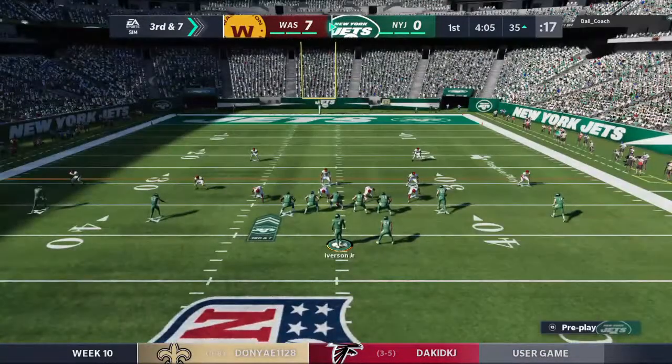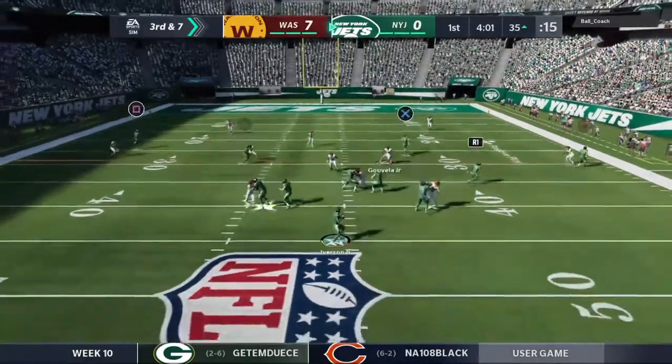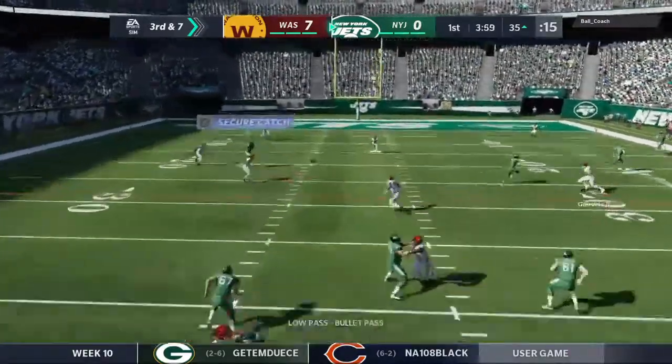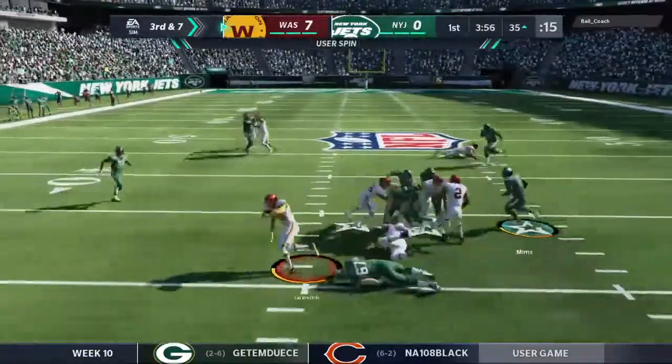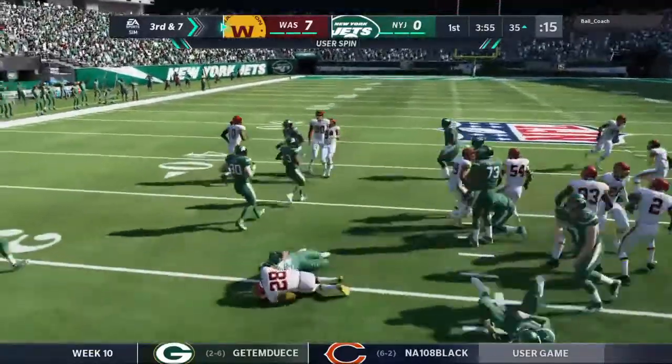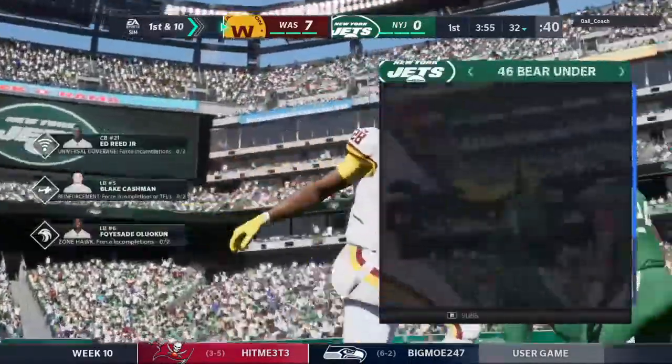In need of a conversion on 3rd down. They had the big play to start the drive. Not much sense. Into heavy traffic, and it's intercepted. Picked off at the 24. And he'll get this back to the 32-yard line.